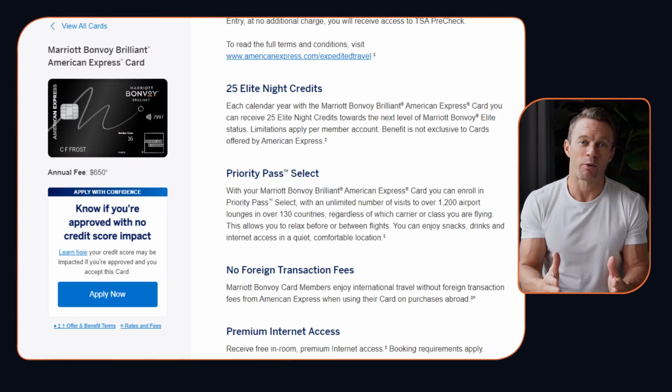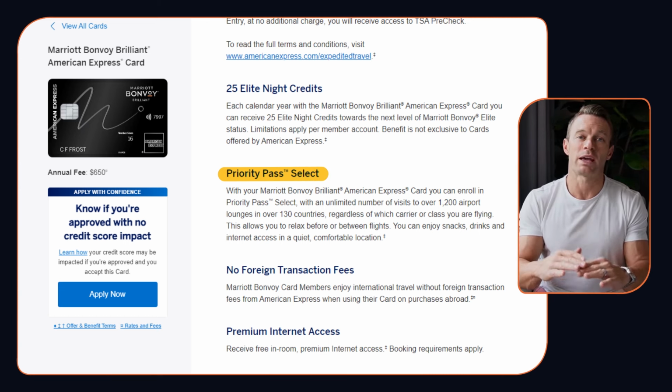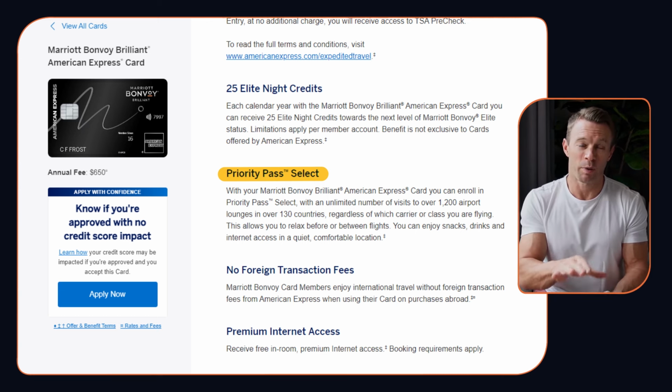And you do get Priority Pass Select with this. So you do get that coveted airport lounge access. If you travel a good bit, there could be outsized value here when you compare it to the Hilton Aspire card. And with Priority Pass Select, you do also get 1 visit to a Chase Sapphire lounge each year. So you can get positive value from both of those cards that I just mentioned with a little work.